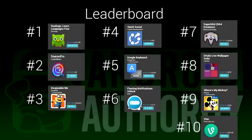We try to keep these end of the month lists even with games and functional apps. Usually games kind of rule the list, and it was nice to see some good functionality apps make their way to the top this month, especially useful ones like Quick Social and floating notifications.